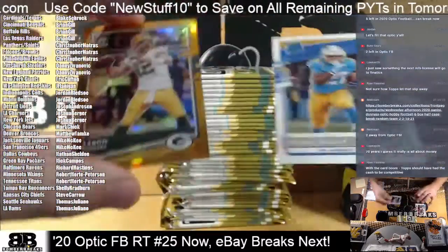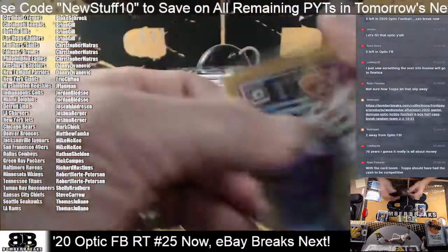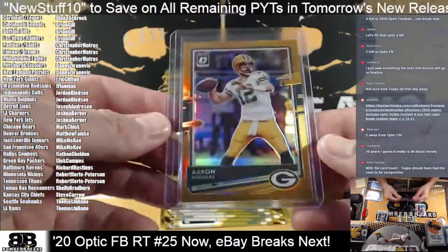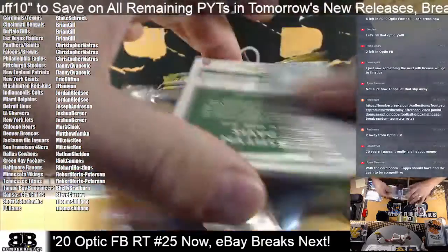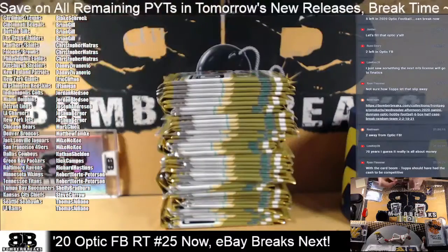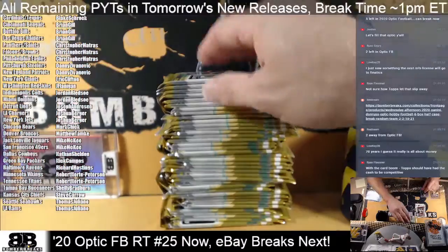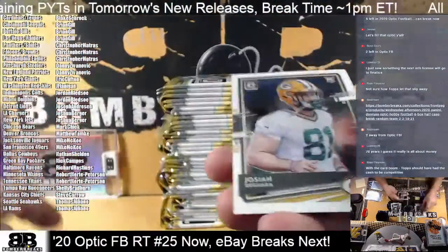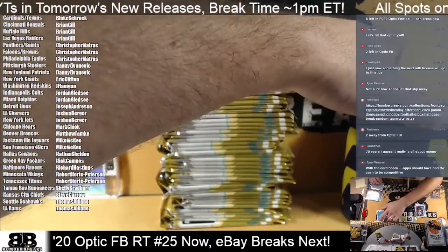First one. Nice, Aaron Rodgers, 163 of 199 for the Green Bay Packers. Congrats, Nick. Joshua Kelly, rated rookie. Silver Ruggs, Ashton Davis, rookie. Ruggs, silver. Solid one there for the Raiders. Brian. Josiah DeGarra. Justin Herbert on the back.